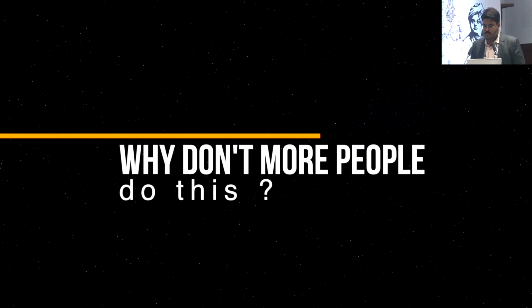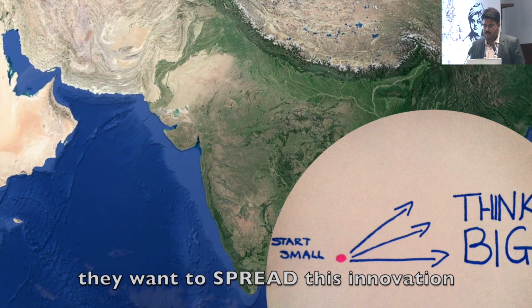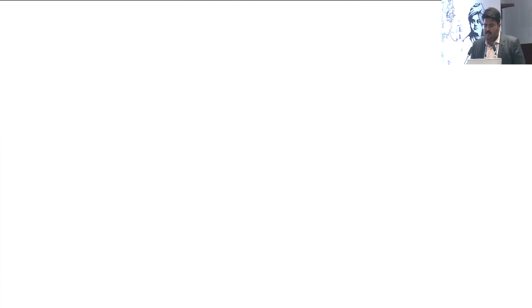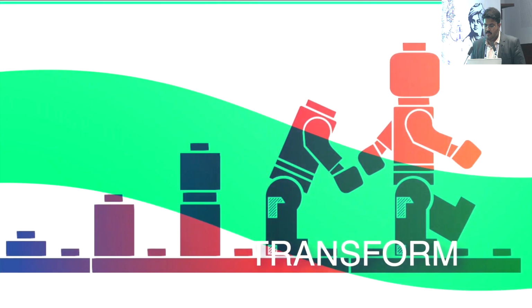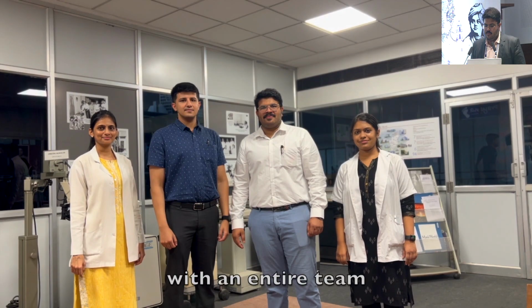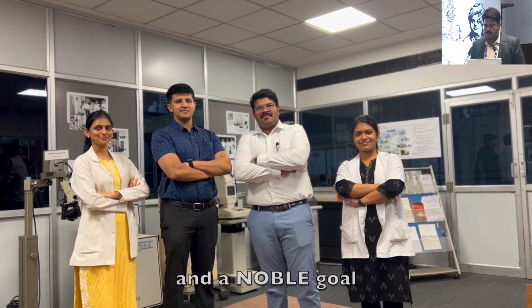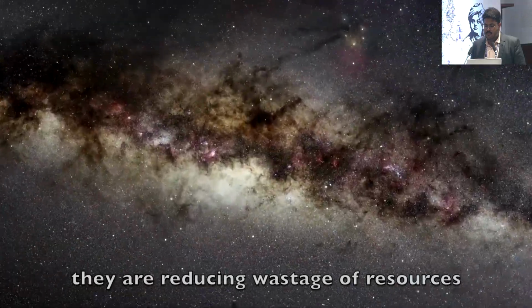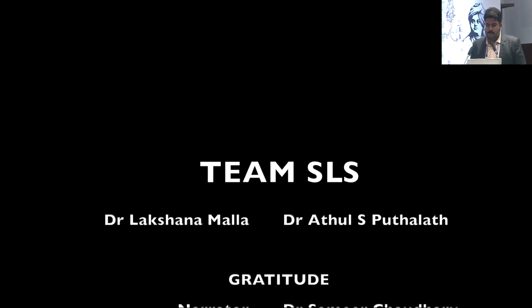And why don't more people do this? That's why the team is thinking big. They want to spread this innovation all over the world. The team is now working on a DIY kit which can transform existing slit lamps with a simple clip-on addition. With an entire team, bioengineering, effective technology and a noble goal, they are reducing wastage of resources. The future is bright indeed. Thank you.